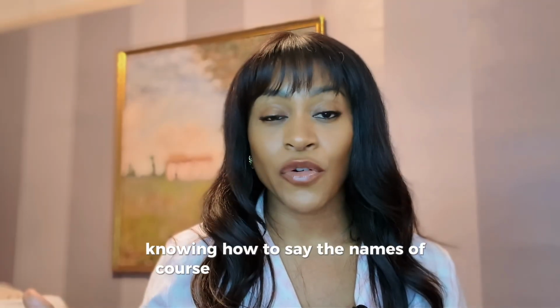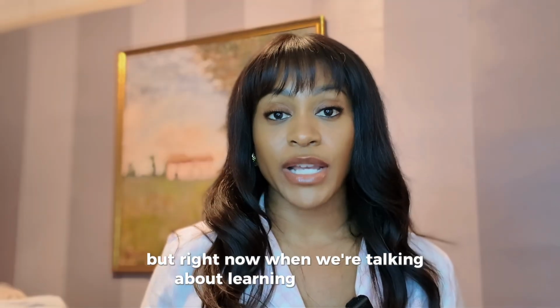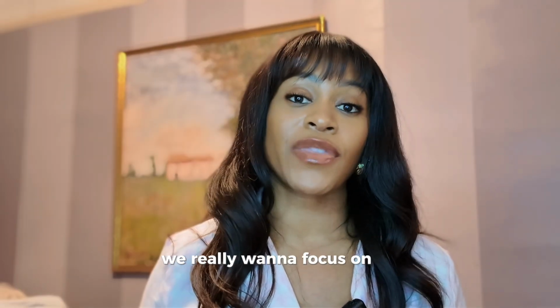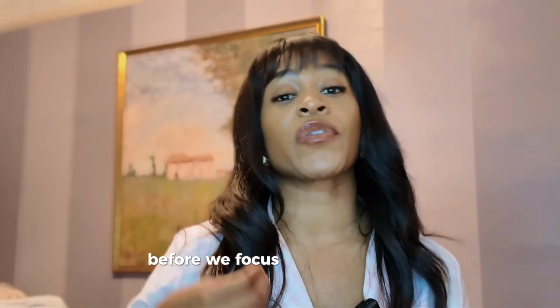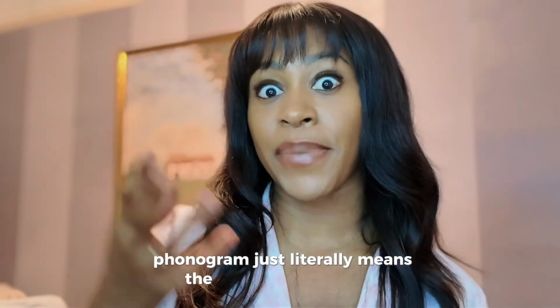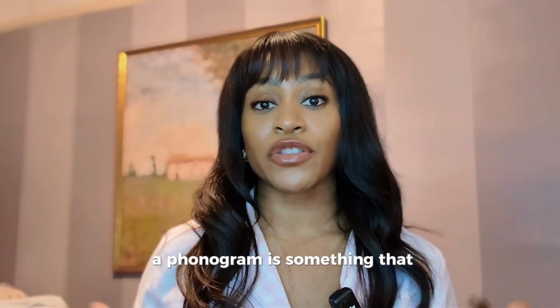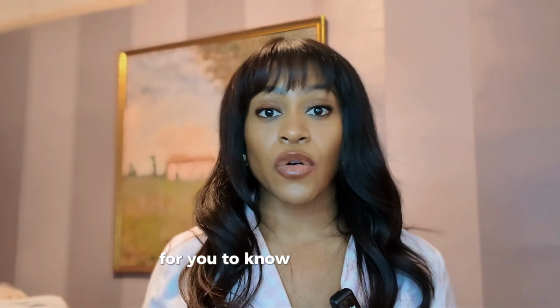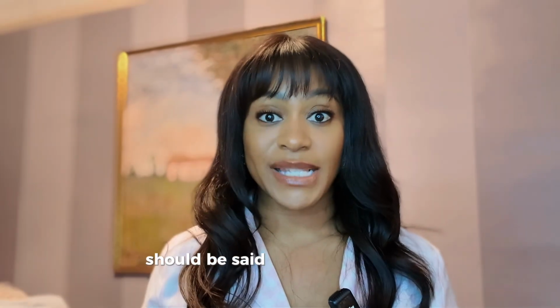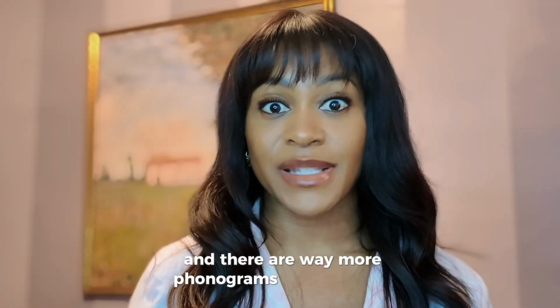Knowing how to say the names, of course, is important for spelling later, but right now when we're talking about learning how to read, we really want to focus on the sounds before we focus on the names of the letter. So from here on out, I'm going to say phonograms when I mean letter. Phonogram just literally means the picture of the sound, which is the letter. So a phonogram is something that you use in order for you to know that a certain sound should be said. But there are a lot of rules, and there are way more phonograms than we learn.